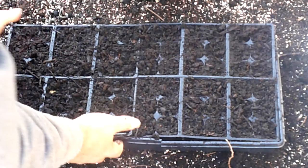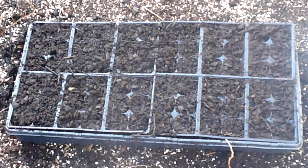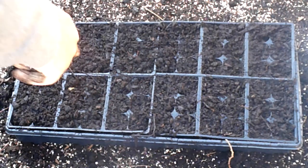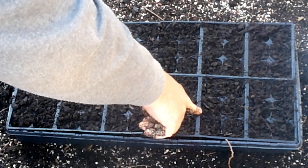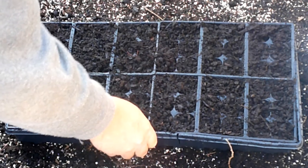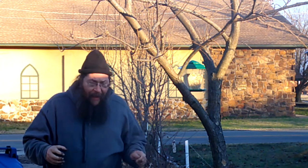All right, good people, there we are. We're going to leave these outside and let them cold stratify over the next few weeks as we go into the dead of winter. And come springtime, with any luck at all, we'll see some passion flower and some Staghorn Sumac sprouting from this 72 cell tray here. Whew. Now my hands are wet and my fingers are cold, so as the sun is slinking off down over there into the west, I am going to call it a day, head inside and get myself warmed up.